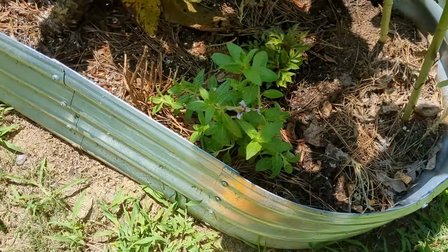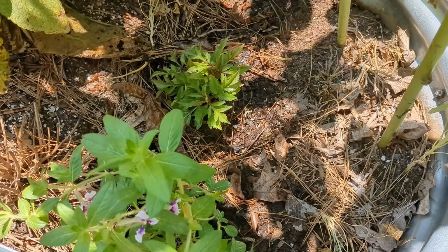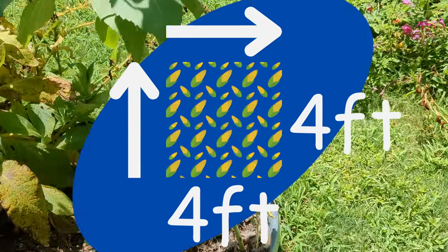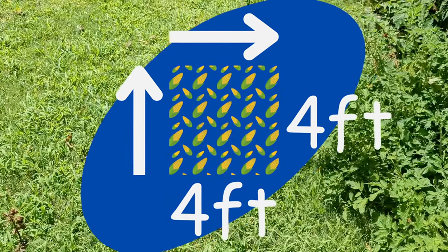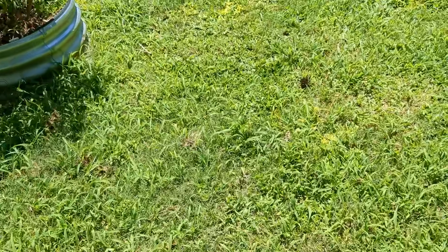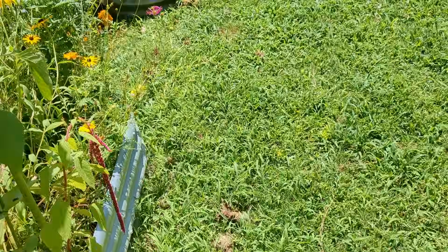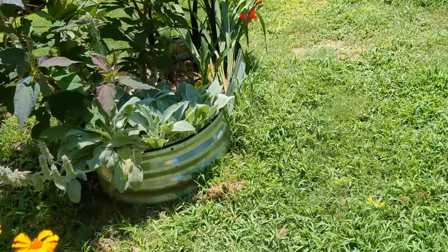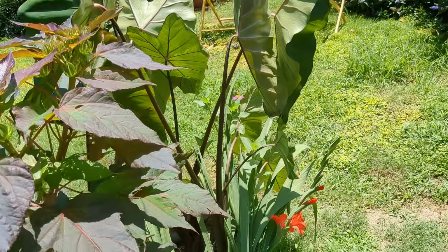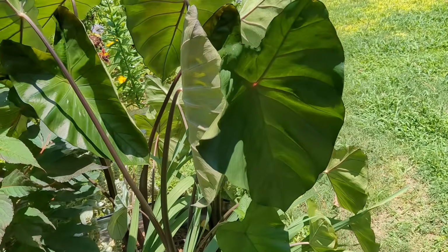But if you like fresh corn, now's a great time to throw some corn out. And again, you want to make sure you have a minimum of a 4 foot by 4 foot area of corn so that they can cross-pollinate. Otherwise, you're going to get about half of your corn kernels will fill out and grow. The rest of it's going to be just desiccated and dry. And you don't want that. You want a full head of corn. So, make sure you plant corn the correct way and make sure that they're able to cross-pollinate when the wind blows.